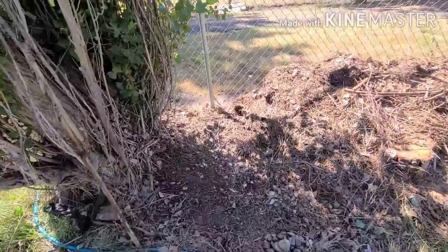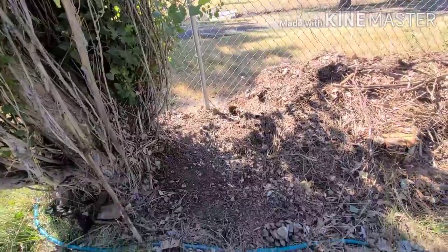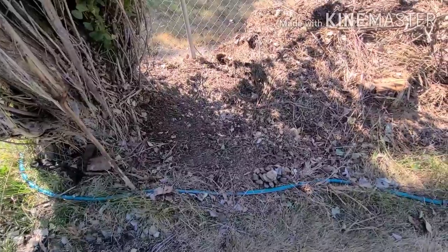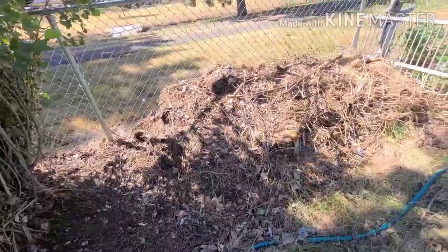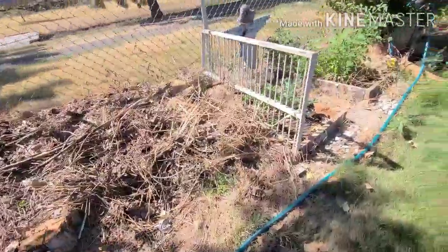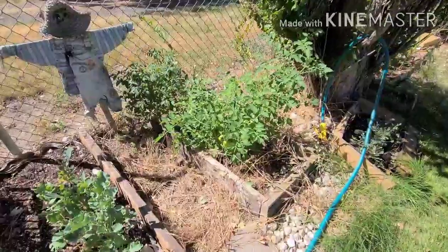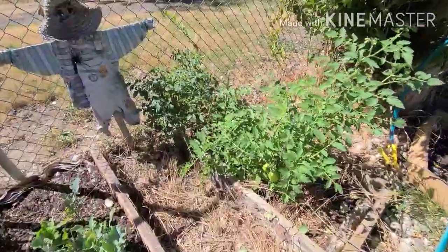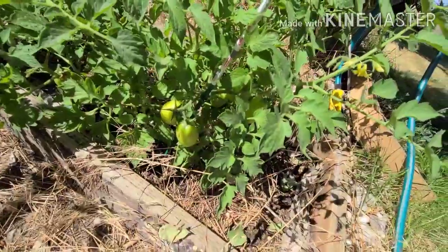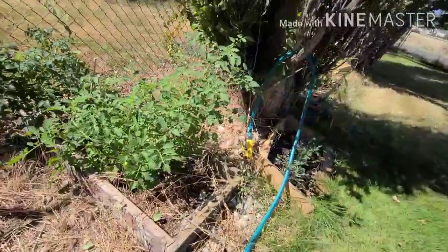So you can see this area of my compost pile where I've been getting the mulch for. Over there where I've been putting mulch. This area is pretty much emptied out except for right on the bottom. And this is just perking along. Those tomatoes are getting bigger. It almost looks like it has a little bit of a tinge on it, hopefully to be getting ripe.